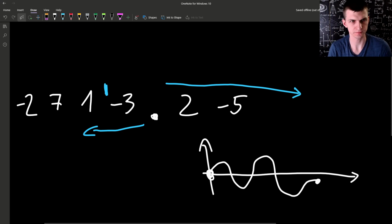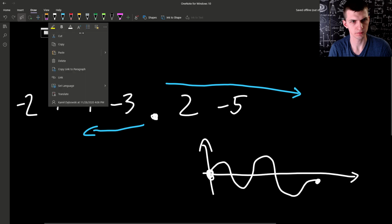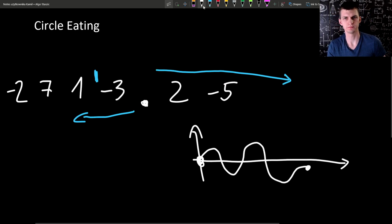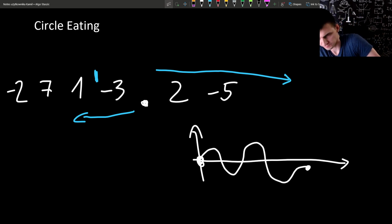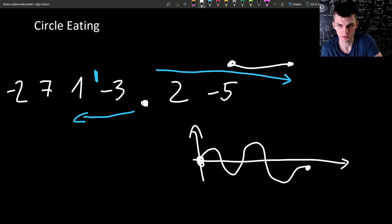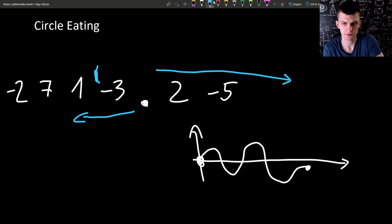Back to circle eating. I still think that binary searching the answer does help, but the problem becomes easy if I can say that for every position here I want to go on the right as far as possible, or I want to know the interval of positions to which I can get, like the rightmost interval. Maybe that will work. I don't know why it would work. Let's say that we know if I'm here, then I can finish on the right in this interval.